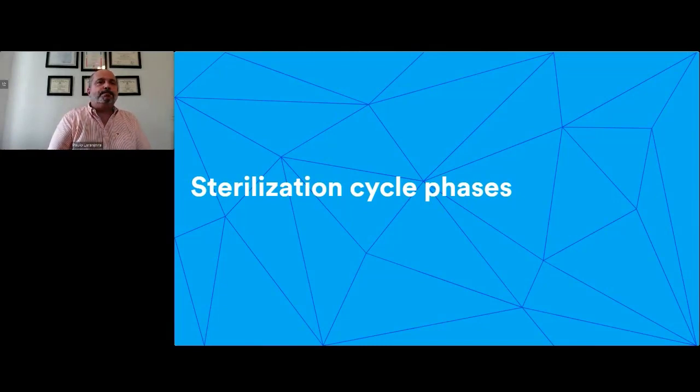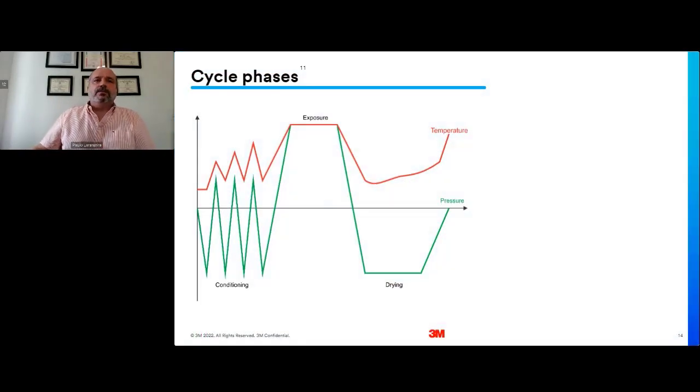Now, sterilization cycle phases. Everybody knows the three main phases of the sterilization cycle. And normally what we see as key points are instructions for use. We must follow the instructions for use from the manufacturer of the sterilizer, from the manufacturer of the medical device, from the manufacturer of the sterile barrier, and the manufacturer of the quality cycle monitoring devices, like biological indicators and chemical indicators. We cannot have wet loads at the end of the cycle.